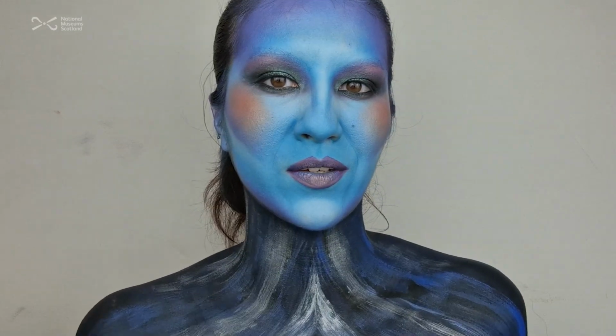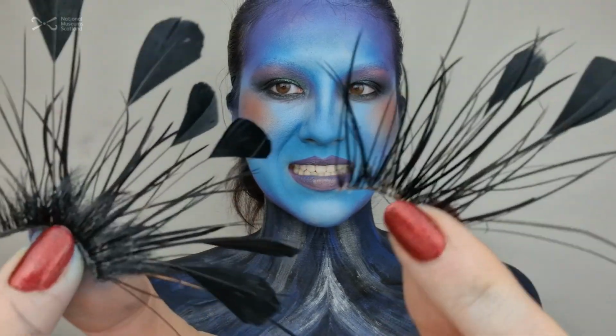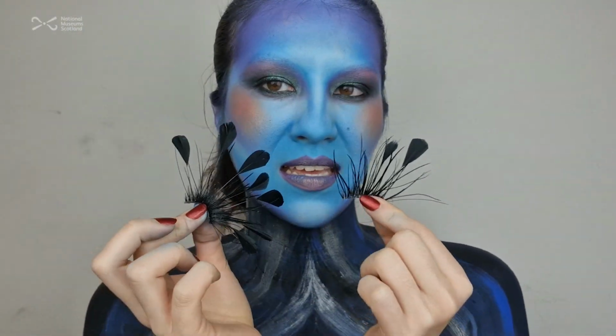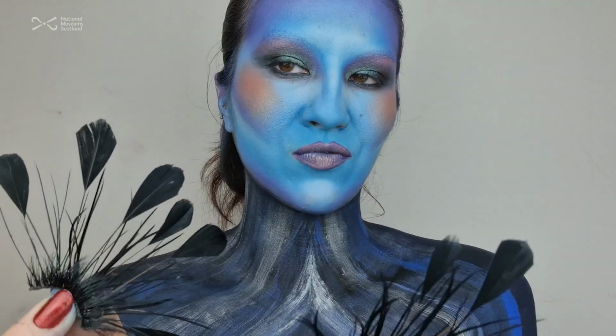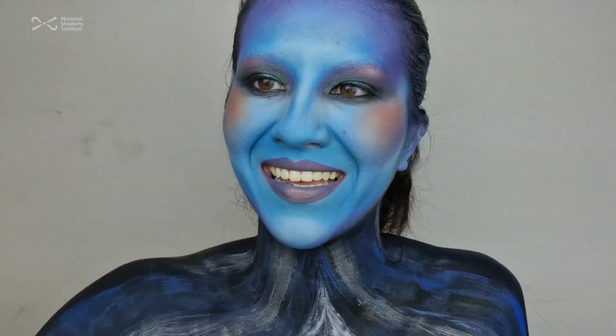Now that I've put the colour on my look, I'm going to add in the key feature, which is these amazing feather lashes that I made. I just stuck them individually onto some eyelashes, so they're going to go on the top and the bottom just to really elevate the look, and then I'm going to add on some more accessories.